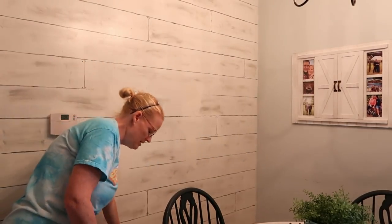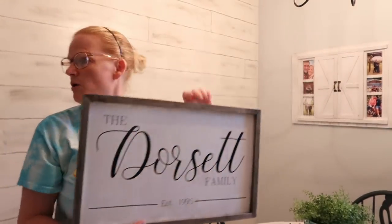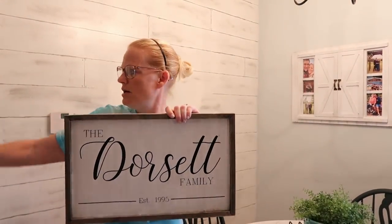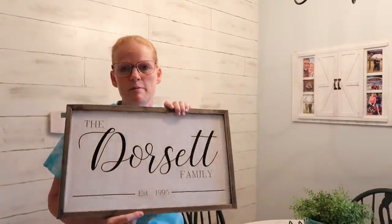And then also my sign that my daughter-in-law made me for Christmas. This is gonna go on the wall over here by the hutch, I believe, on the side wall. So I think I want something to put by this too.